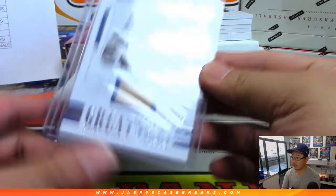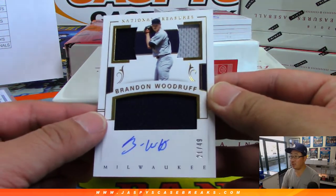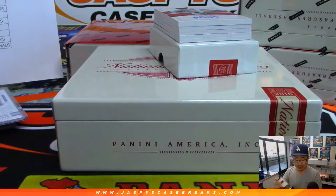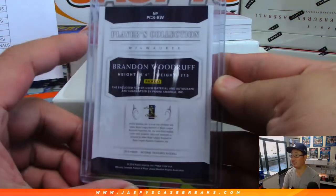Game used material as well. Two-color triple relic and autograph. It's Brandon Woodruff, 21 out of 49 for the Brew Crew. Getting the jack-o'-lantern face. Which will be for, who's got the Brewers in this one? Peter Ng with the Brewers. See, it's like the eyes, there's the mouth.